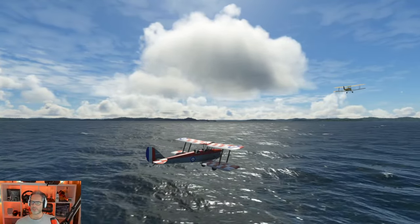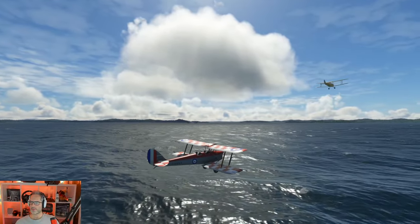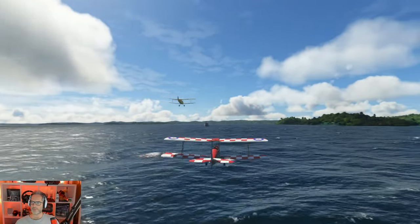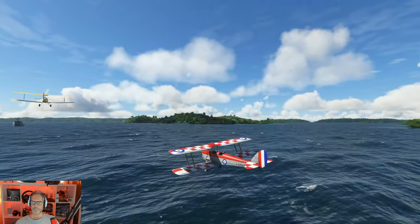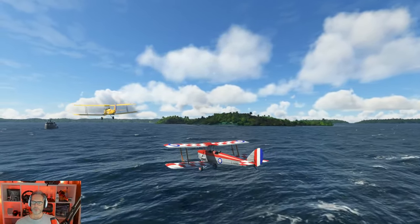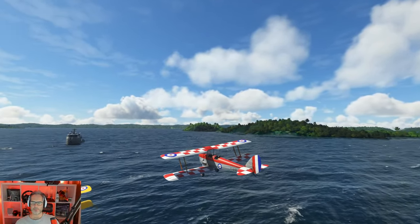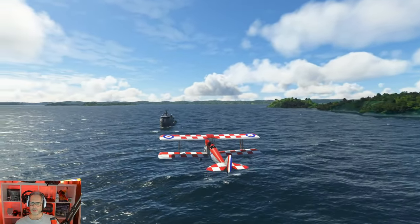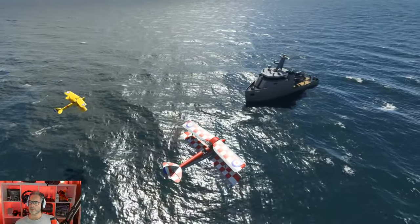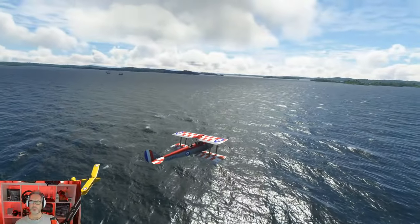Maybe some sort of trawler it is, I think. Or is it a tug? I love this shot. Whoa! Too close to the water. Sort of rescue navy boat, isn't it?